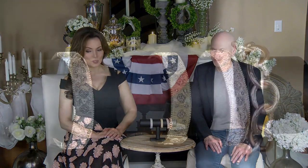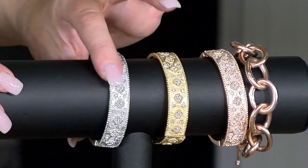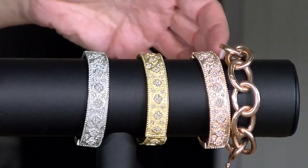Absolutely. It's gorgeous. So I love this in all three colors. I think it's absolutely beautiful. And that's going to be, again, in the rose, the white, or the yellow. Absolutely stunning. Just a beautiful piece. And it looks like, oh my gosh, you must have sold the car. Yes, that's what it looks like. So loving that piece. All right, I'm going to get that back to you. Awesome.